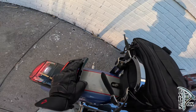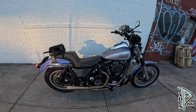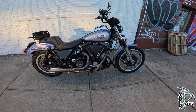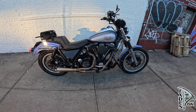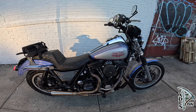And of course, on the rear, I'm running a LED license plate cover as well as a LED taillight. I don't know if I'll be able to get this, but I have the module on there where it does flicker like this to just increase the visibility. So again, is that going to be as sexy as doing your bars, your exhaust or whatever? Probably not. Probably not going to be the top item on the Dynabros list of items that you need to get. But could it save your life?